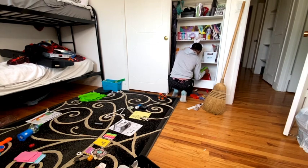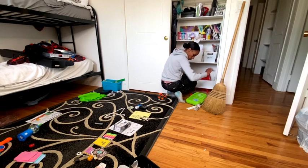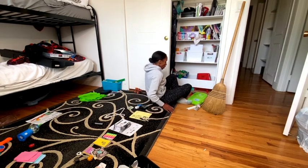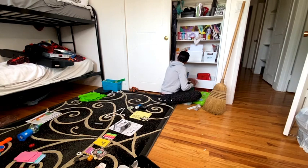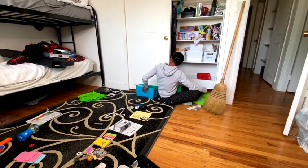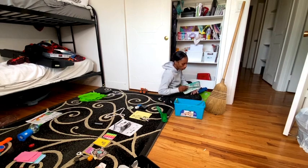Once I pretty much sorted out everything on the main floor area, I turned my focus over into his closet. It wasn't that bad because I have already reorganized this space. It was just revamping this bottom area here that I'm working on and figuring out if these toys were worth keeping or not.